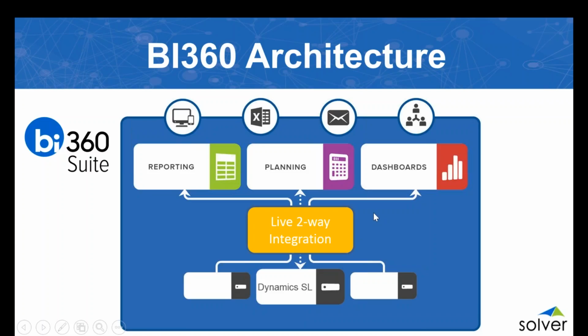Why would this be an advantage? Well, if your needs for budgeting and forecasting are limited to GL only, it means a lower, quicker implementation. You don't have to set up the data warehouse. It's a quick install, and it writes right back to SL. I'm going to show you some of the details of this.